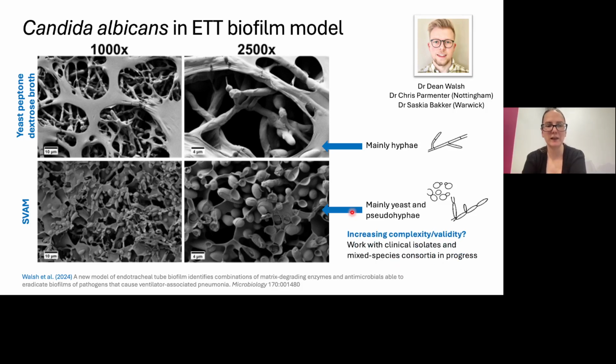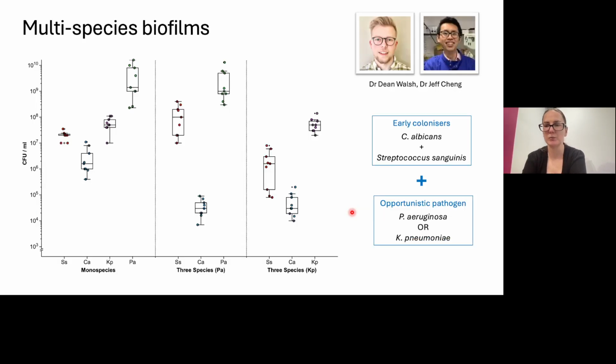What about increasing complexity? We've been working with some clinical isolates of these species as well, and we've started to do some work on multi-species consortia, because this is a polymicrobial infection like most biofilm infections, right? If it's going to be a good model, we need to be able to grow multi-species biofilms. So this is work started by Dean and continued by my new postdoc, Dr. Jeff Cheng. And what Dean and Jeff focused on is two different 3-species consortia.